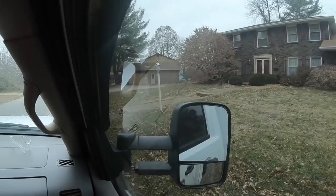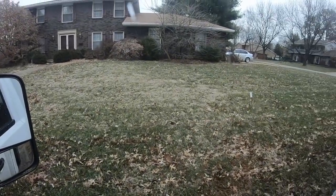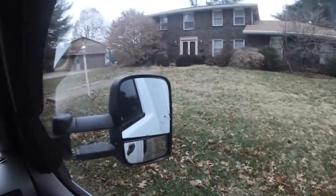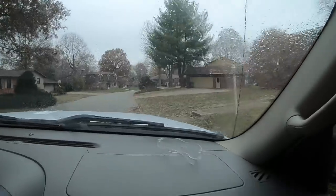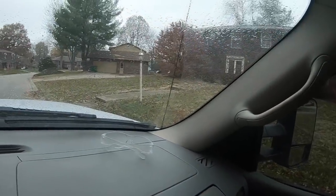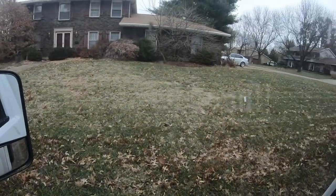All right, guys, so here's the second one. Pretty much just like that other one. It's a corner lot, nothing special, not too many leaves. It's sleeting, raining. Can't really see it on the windshield here, but I'm not going to get the camera out for this one, but I'll show you what it looks like when we get all wrapped up.